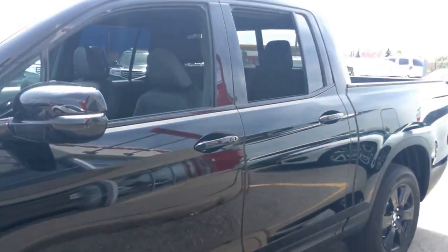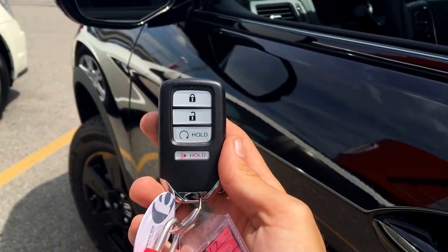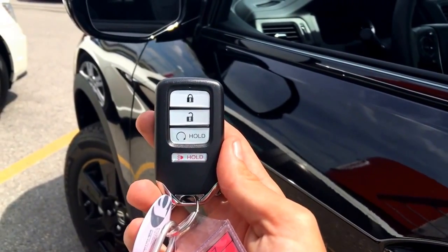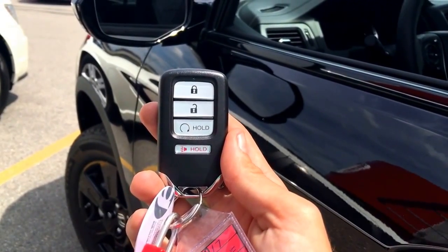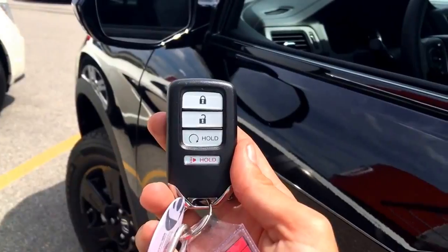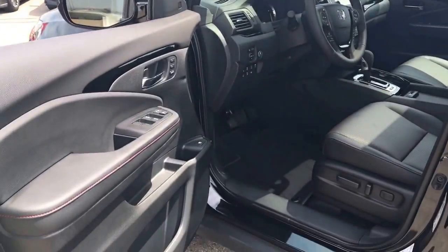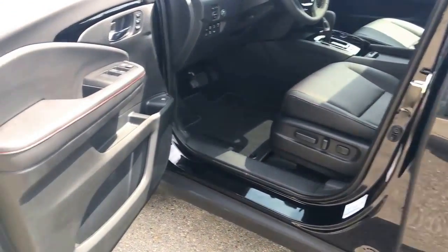All right, well, let's hop in and check out the interior. Helping you into your brand new Ridgeline is smart entry with walkaway door lock, complete with factory installed remote start, standard on all trim levels. Let's go ahead and enter on in and check out that styling. Top to bottom, it looks fantastic. Tons of room to get in.